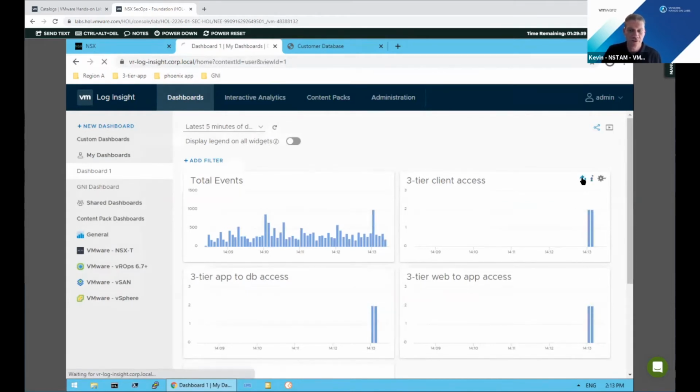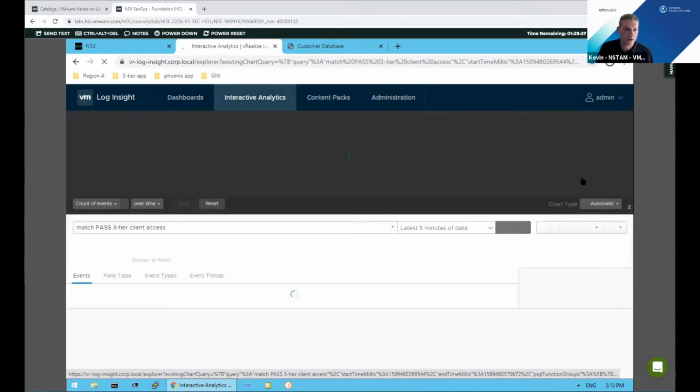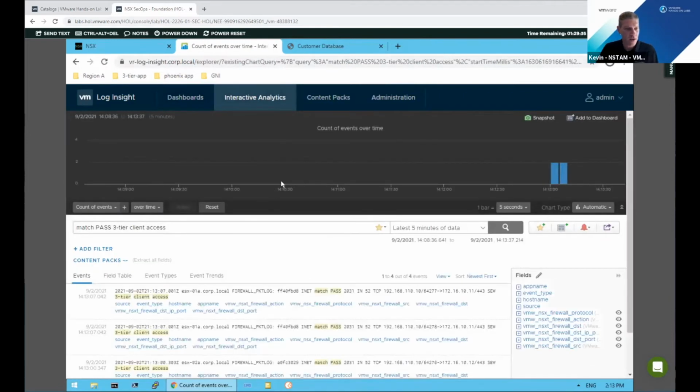Just to dive into this real quick, and I don't want to go too deep in the interest of time, but if we click on the interactive analytics here, we can see that this 3-tier client access rule was hit, and the way I've got my widget set up is a match pass on that basic rule ID that I showed you earlier. So this is a quick way to come in and see whether or not your rules are actually being hit in the system.